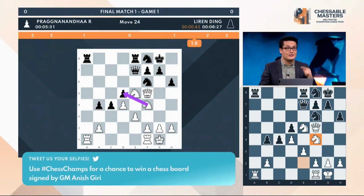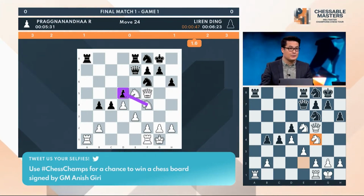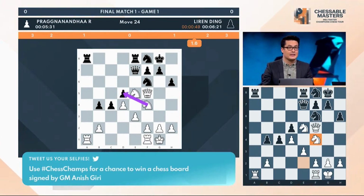When your opponent has strong pawns, you need to target the base of the pawn chain. So this is the furthest back pawn, the protector. So you want to target the protector. If this pawn falls, the rest of black's pawns might fall. So that is what Pragg is trying to do, meanwhile.